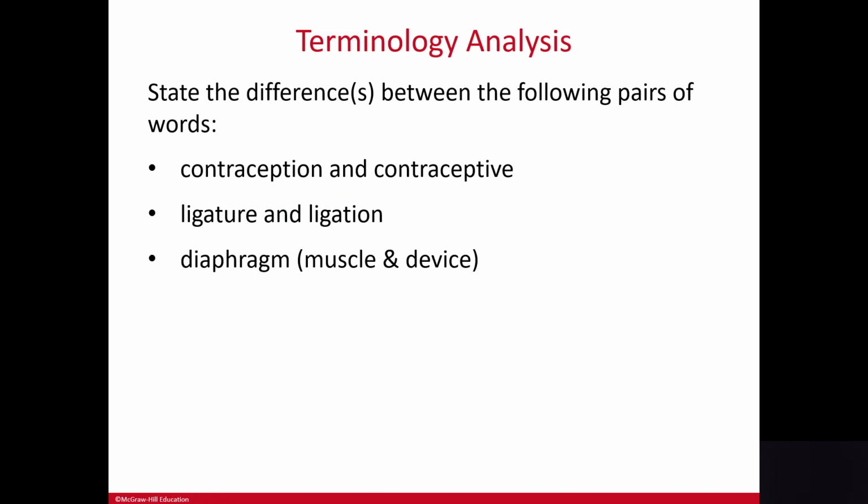And in the last example, the word diaphragm has two meanings. In this chapter, we're referring to diaphragm as the dome-shaped contraceptive that fits over the end of the cervix. But remember, it can also refer to the dome-shaped muscle of respiration in the chest.